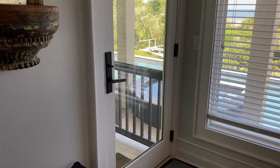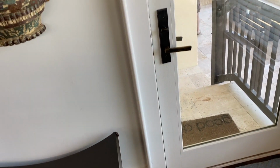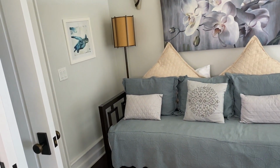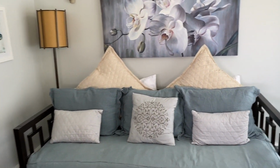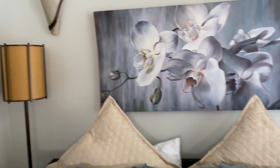Here's where I was showing you to the pool. Got a little area to step down. So this is like a little, there's a pocket door here. I guess this is a bed actually, if you had some kids you wanted to stay in here. And then we will make our way around to the bathroom.